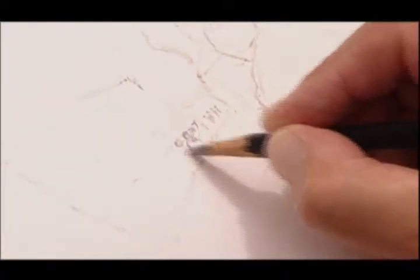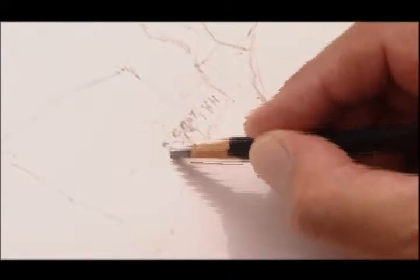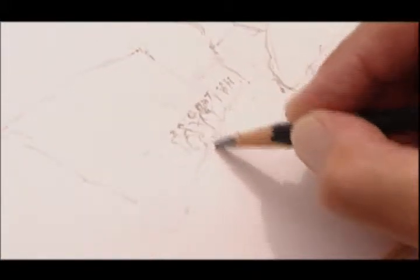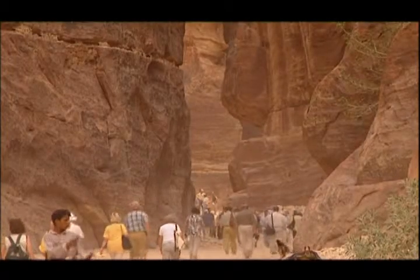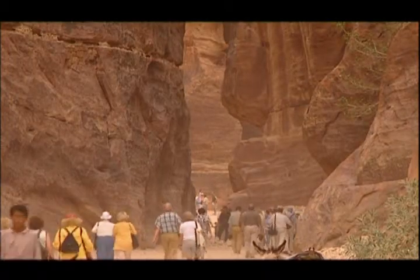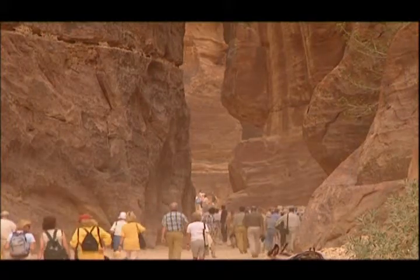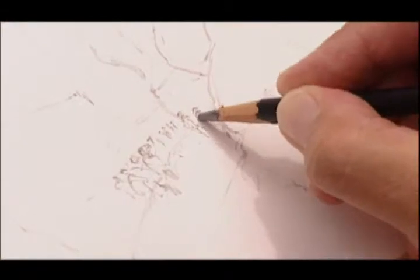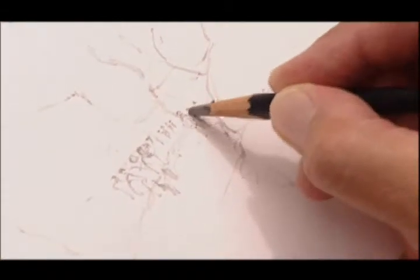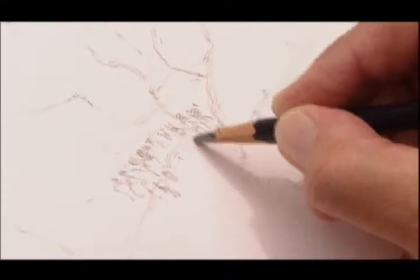Obviously they're getting smaller as they go away. There's all sorts, every height, shape, size, nationality. It's amazing the amount of people there are. This is why, of course, it's one of Jordan's most famous tourist spots. Believe me, it is really full of people when you come here.